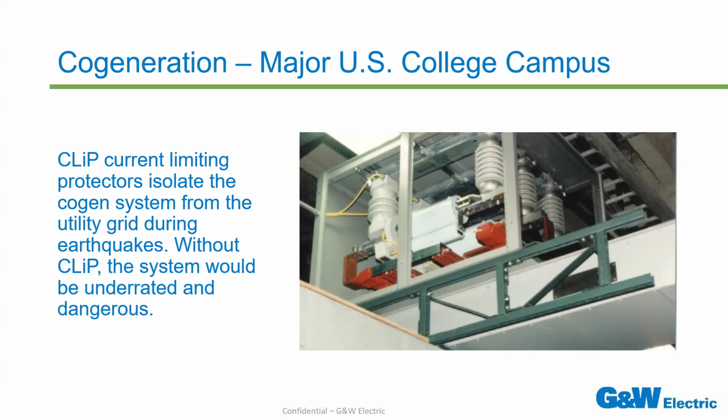In this situation, they used clips to isolate the cogen system from the utility during earthquakes, just to reduce the risk. Without the clip, the system would otherwise be underrated and dangerous during that earthquake scenario. So they're able to use these clips to basically isolate the system and make sure that nothing happens if a very bad natural disaster were to occur.